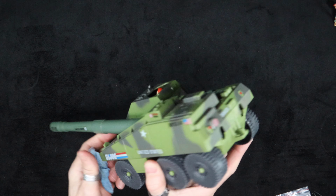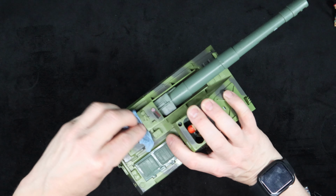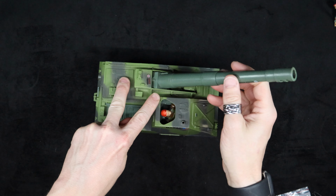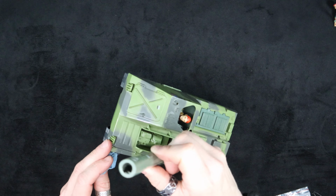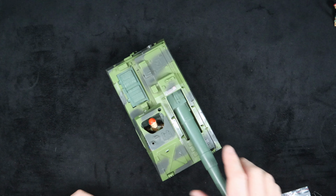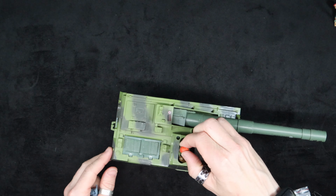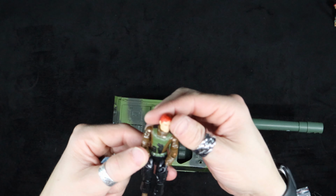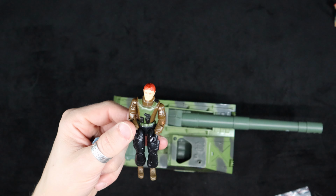But this was pretty much a no-frills vehicle. It just, you know, had, let's say, six wheels, articulated cannon to a degree. Nothing going on underneath the cannon. Little hydraulic detail or something in there. That and the engine hatch were the only two pieces. And, of course, got the driver. The driver was Thunder. This Slugger and Thunder, yeah.